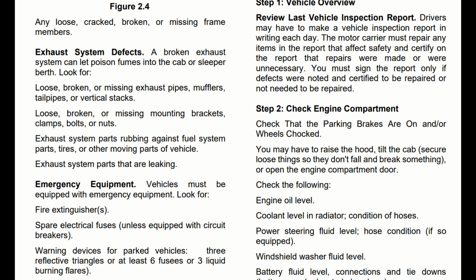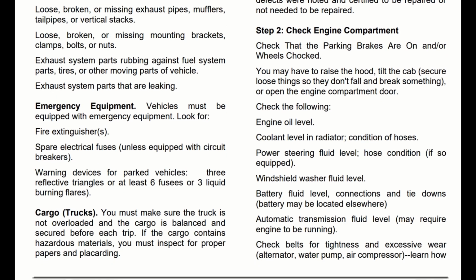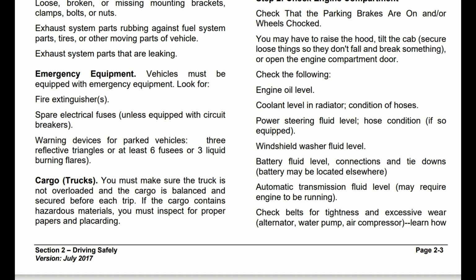You also want to check emergency equipment. Vehicles must be equipped with emergency equipment. Look for fire extinguishers, spare electrical fuses, unless equipped with circuit breakers, warning devices for parked vehicles, 3 reflective triangles, or at least 6 fuses, or 3 liquid burning flares.